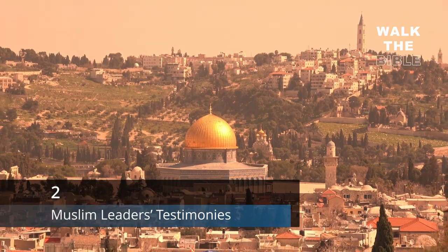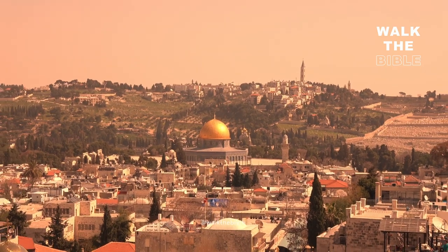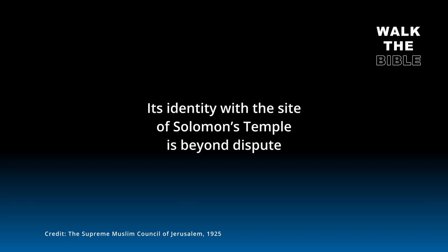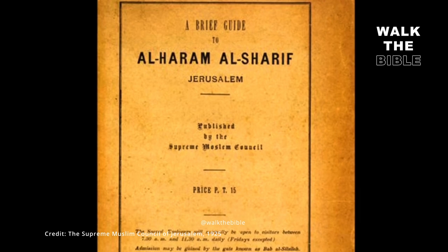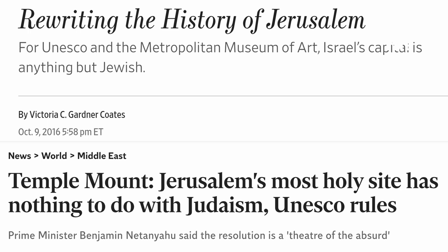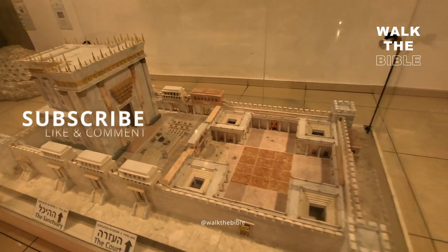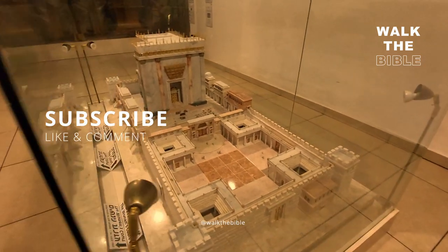2, Muslim leaders' testimonies. For centuries, Muslim leaders celebrated the fact that the Dome of the Rock was built on top of the site where Solomon's Temple and Herod's Temple once stood. In 1925, they published a book declaring its identity with the site of Solomon's Temple is beyond dispute. Now, in the modern era, politics has meant that there's been temple denial, which is spread across the world. But the archaeological evidence and Muslim testimonies from centuries are all clear. The Second Temple and the First Temple of the Jews stood on the Temple Mount.